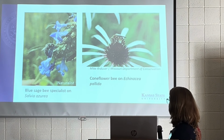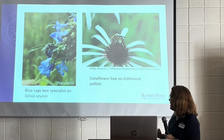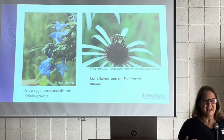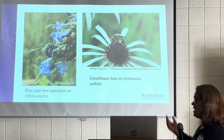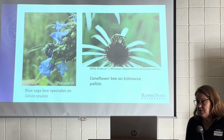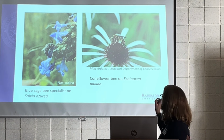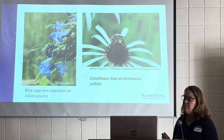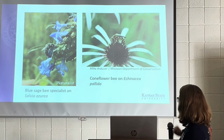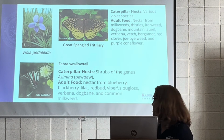So to give you some examples of specialist species, just focusing on the bees here, there is a blue sage bee specialist. It's a particular species, Salvia azurea, our blue sage. And so if we don't have blue sage around, we don't have the blue sage bee. Another one, a coneflower bee, Echinacea pallida. I don't know if it's a specialist on just Echinacea pallida. It might be coneflowers in general, that Echinacea. But you won't have that bee if you don't have those Echinaceas there. So that's an example of a specialist.